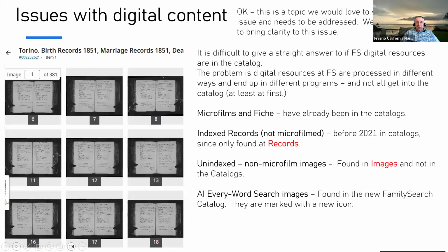Okay, so we have to talk a little bit about this issue of digital content, because as FamilySearch processes digital content, it doesn't all get sent to the same cataloging location at the beginning. It's what makes things difficult for us to find everything that FamilySearch might have, because the way things are processed is different based on where these resources go. The microfilms and microfiche are in the catalog because they've always been there. They were in there from the beginning. When they were added to the collection back in the old days, they were cataloged, so there's no problem there.